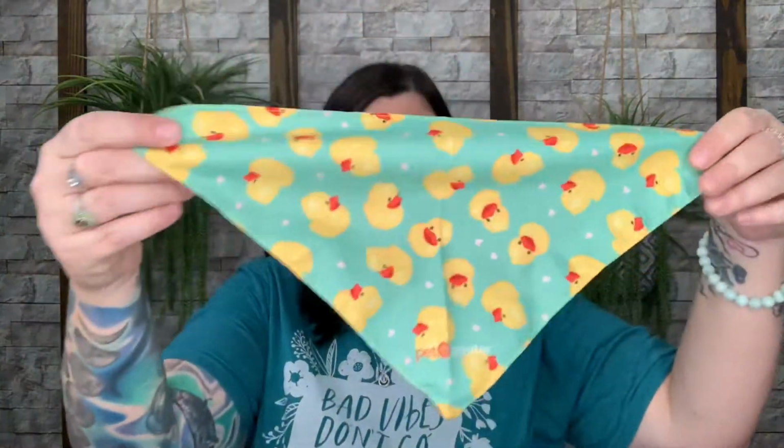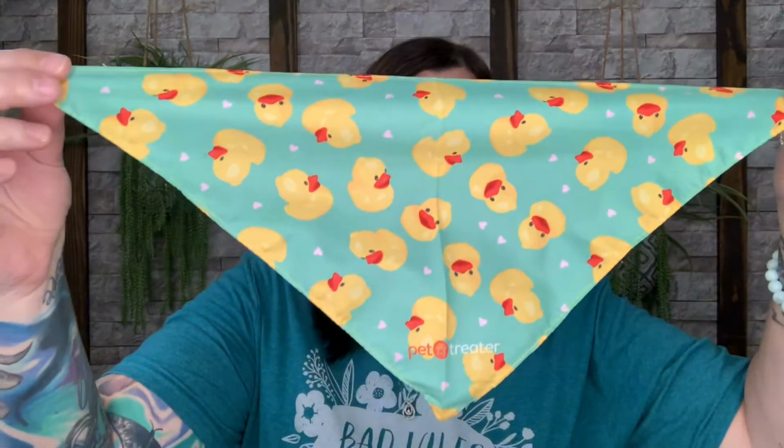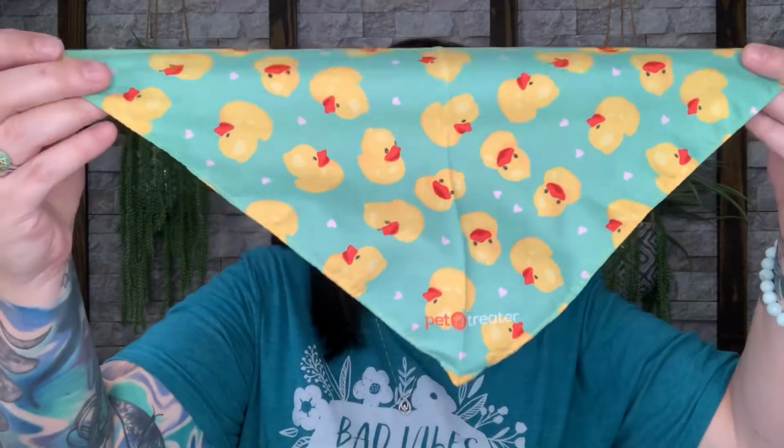Then there's one item left, which is this really cute little bandana with the little ducks on it. She hates things on her. I put it on anyways for the photo, so we'll put it on her anyways. Come here, I know you hate this part. I know. And that is everything for her June month.